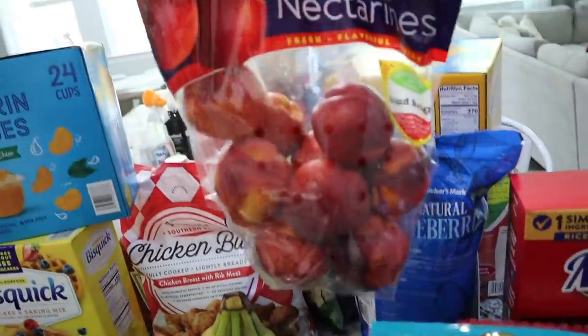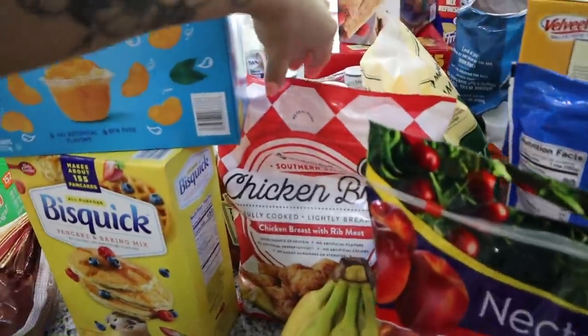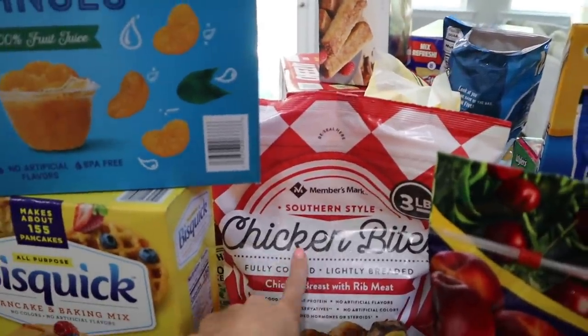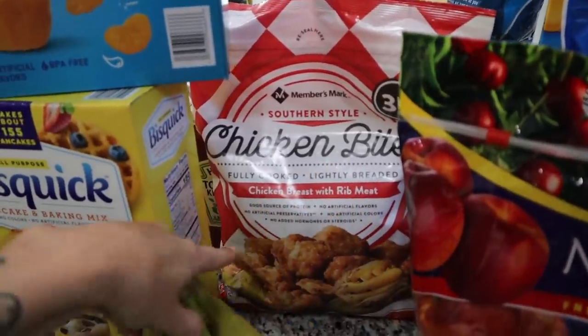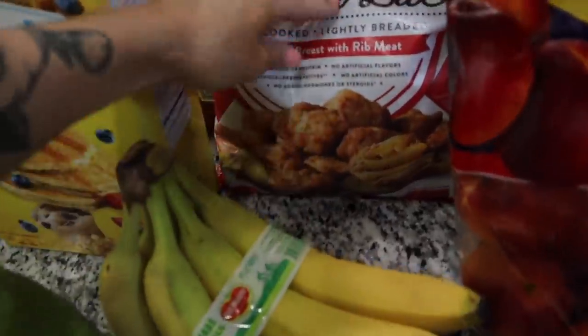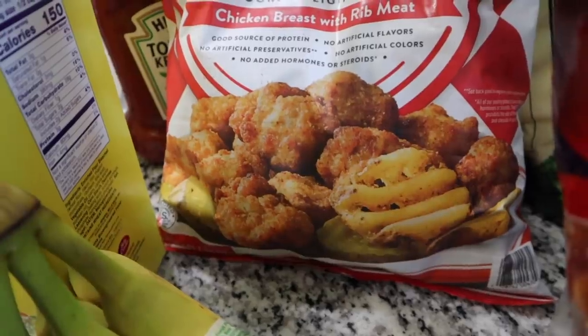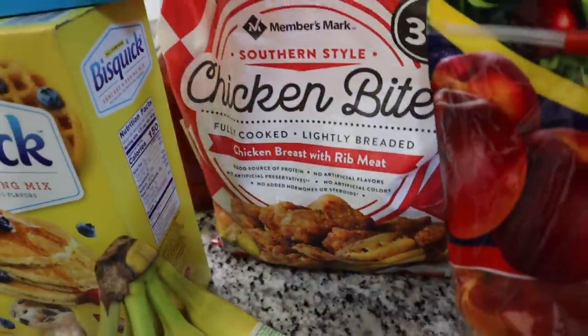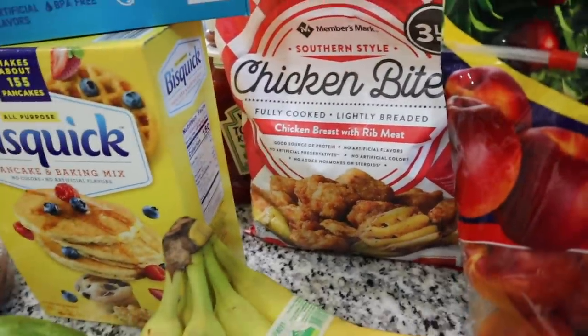Got a bag of nectarines. And then also some chicken breast. These are Southern style chicken bites. They kind of reminded me of the Chick-fil-A. I'll show you guys better, but they kind of remind me of the chicken nuggets from there. And the kids really, really like their chicken nuggets. So we'll try to make these for like a quick, easy lunch or dinner.